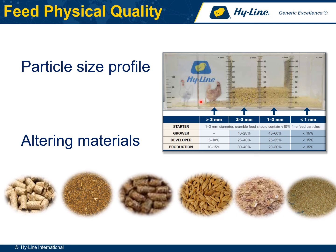Remember, the raw material components in the diet are also going to influence the particle size of the finished feed. So it's better not to make too many sudden changes in the raw material levels. Try to keep the diets homogeneous and also try to maintain consistency as much as possible.